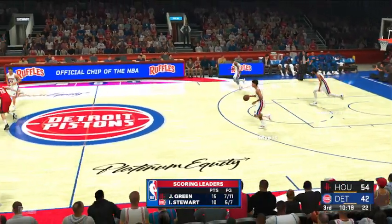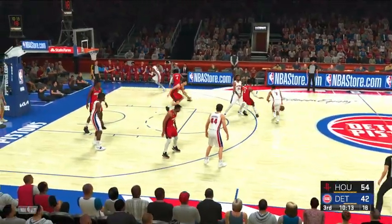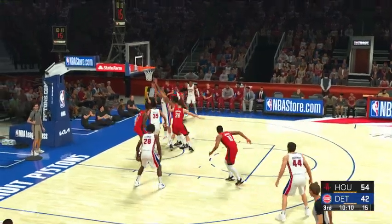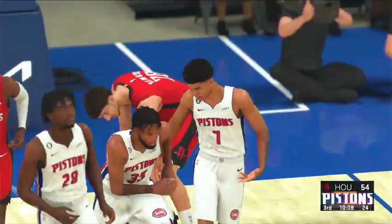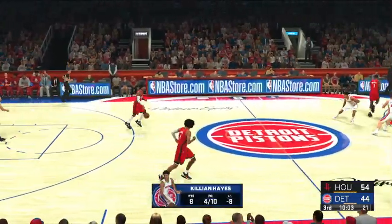When you allow good scorers to get uncontested shots at the rim, no wonder you're losing. You know, he should be getting extra attention from the defense, not less. The shot's good from Hayes. Good, solid execution inside. That's exactly the look you want.